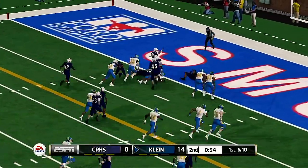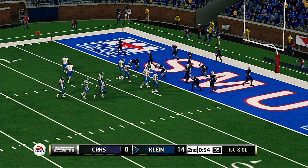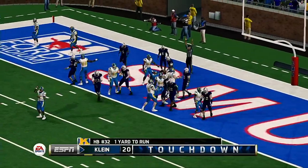Inside the 10. Big play, and it's first and goal. Great job here converting and keeping this defense on the field. They're getting very tired. First down, and they've got their eyes on that goal line. And it pays off. Touchdown.